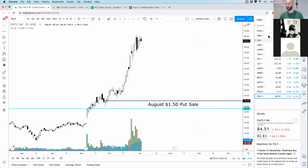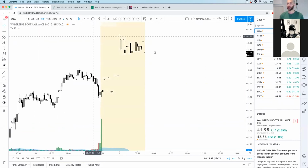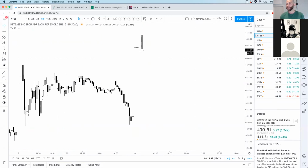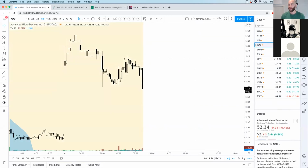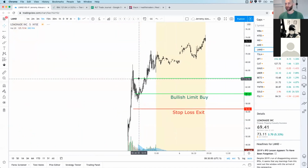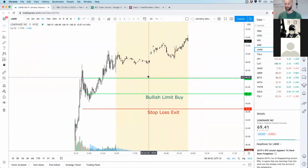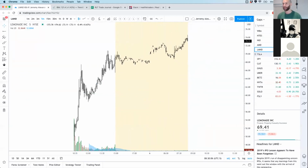Fastly. And the one I like the most, I'm really going to keep a close eye on Walgreens Boots. It is kind of an interesting just pre-market pattern. NTES is not bad. NIO, I would really like to short it. AMD, I play AMD almost every day. And Lemonade, I'm surprised no one asked about Lemonade, but I'll keep an eye on Lemonade just because it has some overall direction. So we're going to keep an eye on Lemonade.